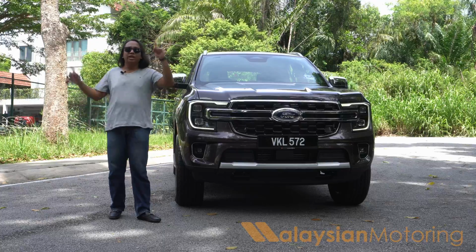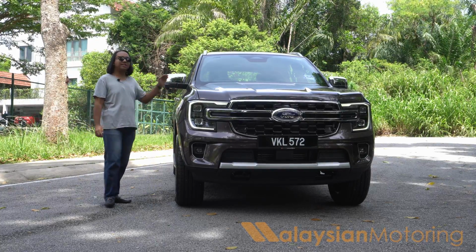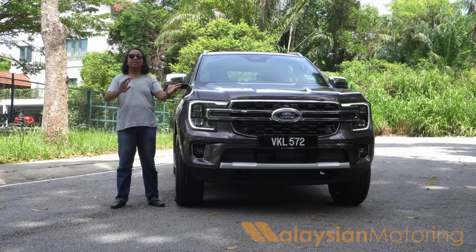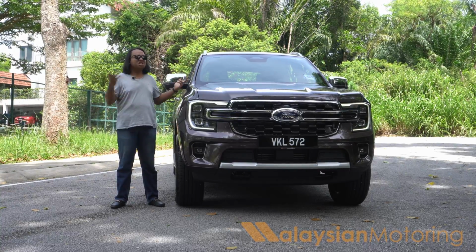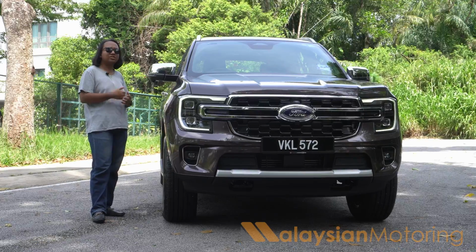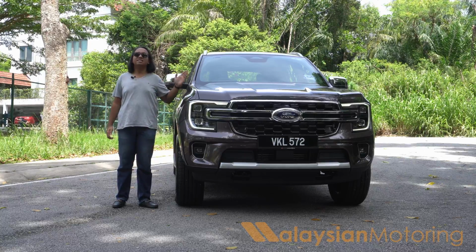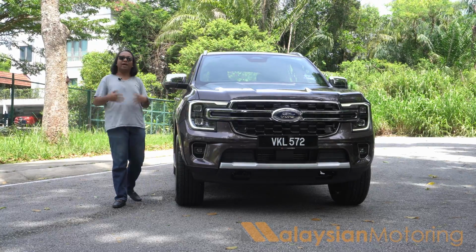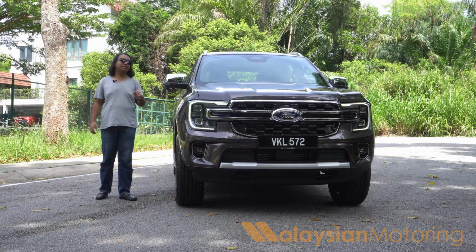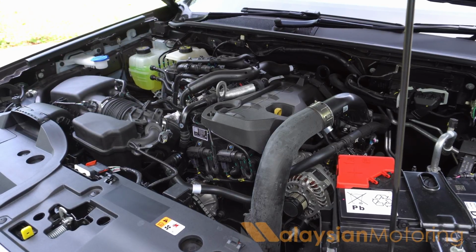Now, one of the things that you can tell from here is the fact that because it's a body-on-frame SUV, it is very tall. Compared to other SUVs within the 300,000 ringgit segment, such as the Mercedes-Benz GLA, for example, or the BMW X1, or actually quite a number of X3s, you can tell the Everest is a larger car. This sits taller, wider, and longer than the majority of its counterparts within this segment, and it also manages to eclipse the Fortuner.